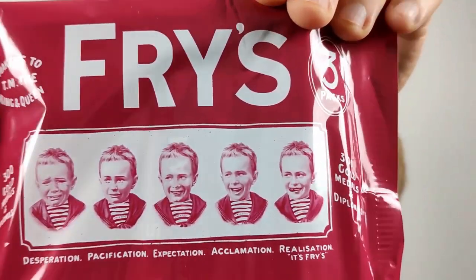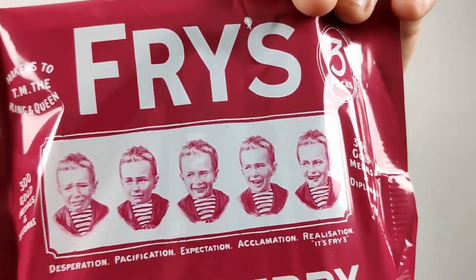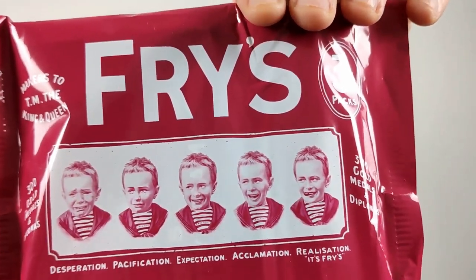And you thought, well, that's good. That's something a bit different, and nice to see them again, you know. And then they've done the raspberry cream as well, and done this traditional packaging as well. This child in various states of happiness or sadness.